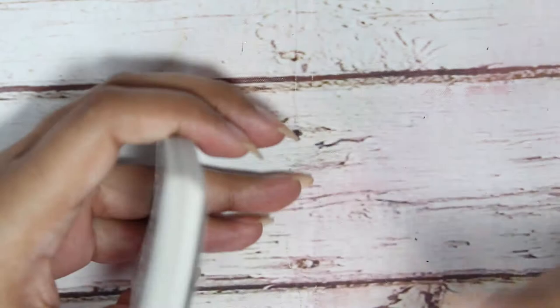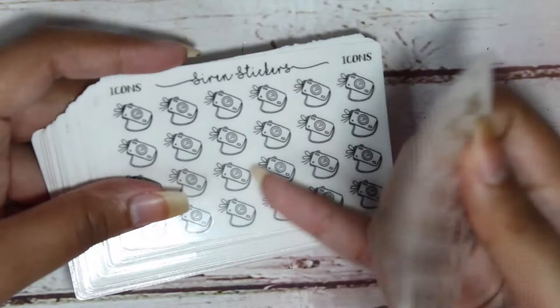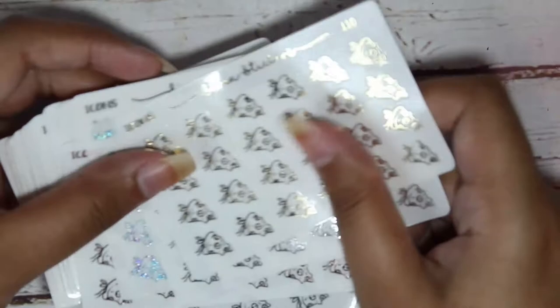And again, I do like that she offers them in black, so instead of having to pick up the same sheet 5 different times, you can just pick up black and be all set for that. So that was the $2 Tuesdays.